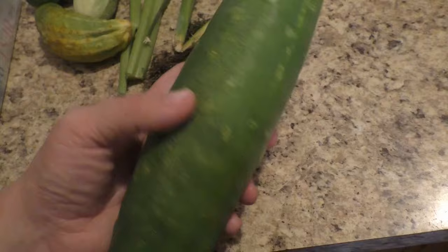Got this big cucumber. It's a little big for canning, so I think I'll just slice that up and we'll have that along with dinner too.